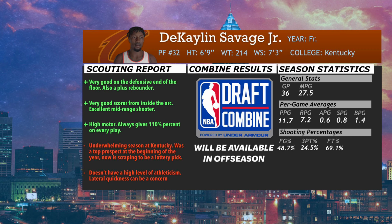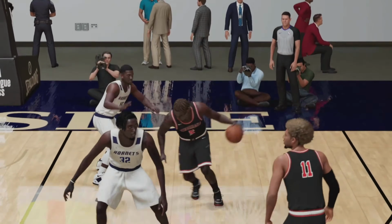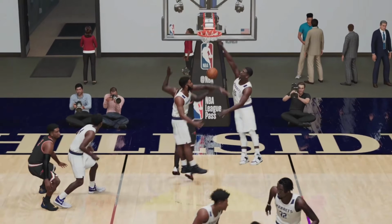He is a really good defensive player, and he's a good rebounder, so on that side of the floor, you know what you're getting. He's also a good scorer from inside the arc, great with the mid-range, and he has a high motor. However, the production was not there this year at Kentucky, as I previously mentioned, and he is also not overly athletic, which I think hurts his ceiling and hurts what he can do specifically on the defensive side of the floor.